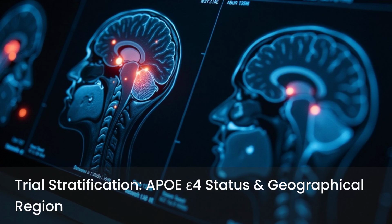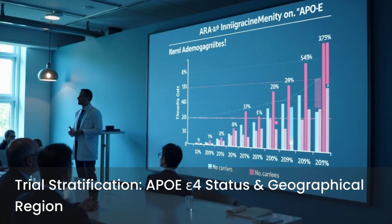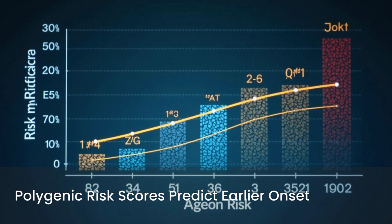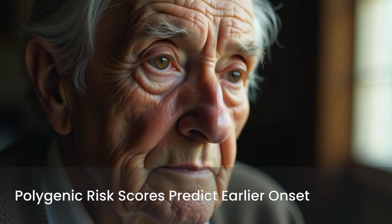This stratification is especially important given that ApoE epsilon 4 carriers show higher rates of amyloid-related imaging abnormalities (ARIA). For example, in the Lecanemab trial, ARIA-E occurred in 32.6% of homozygotes compared to just 5.4% in non-carriers. Advanced approaches now combine ApoE with other genetic variants in polygenic risk scores, PRS, to identify high-risk individuals. These scores can predict earlier onset with up to 9 years difference in median age between highest and lowest risk groups.